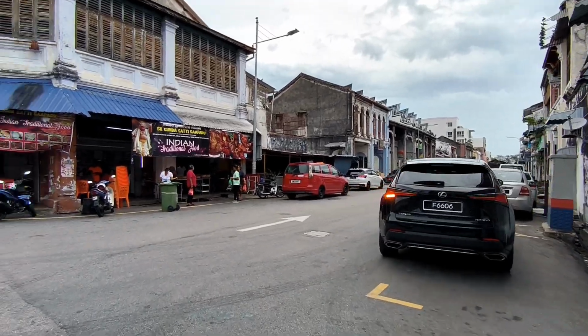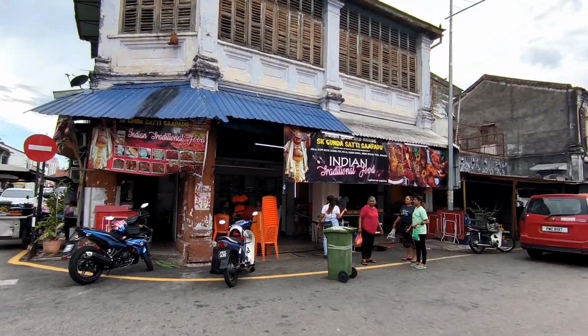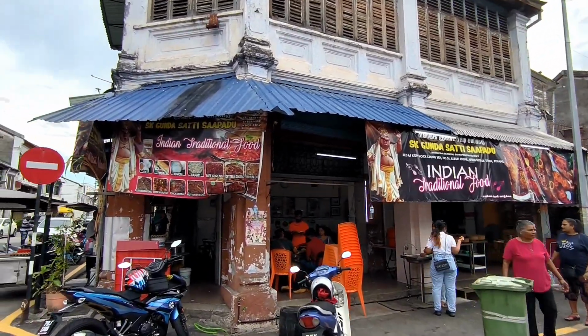It's very humid today. It's supposed to rain a bit later, so I'm gonna sit myself down in a cafe and cool down before I continue this little tour. But before we do that, this is a traditional Indian restaurant here in Penang in Georgetown. Look at that. That looks so cool.